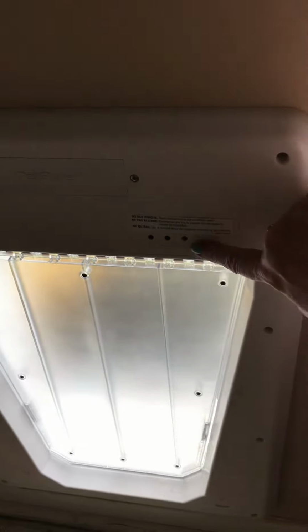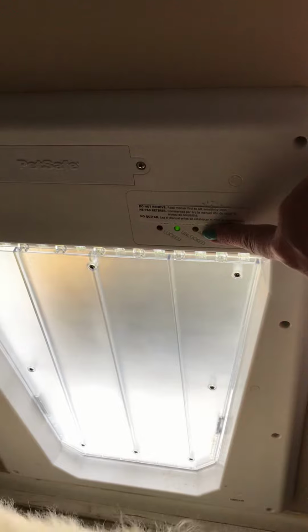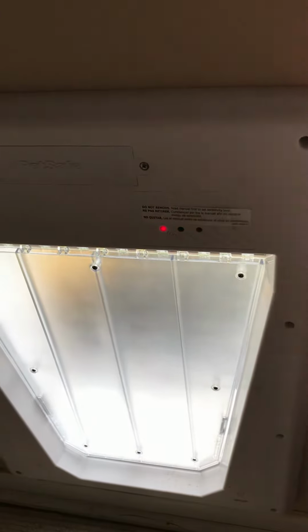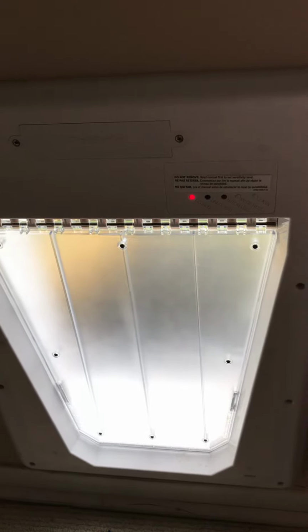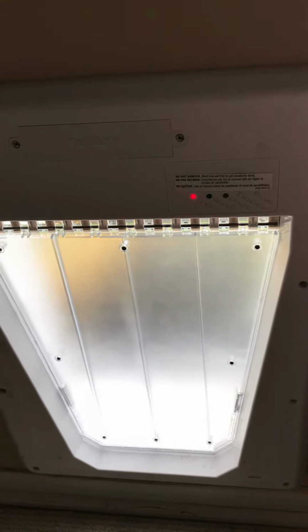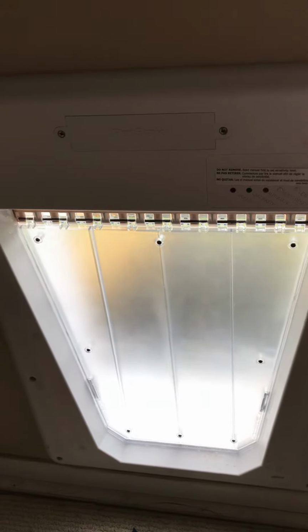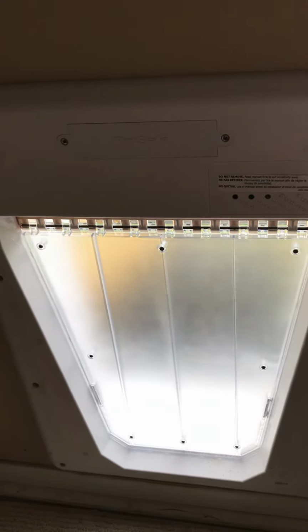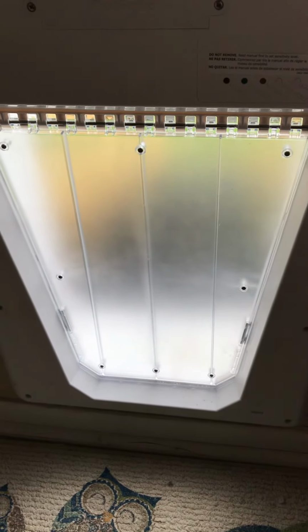He can go outside. And then, once they're in, I just hold this button until it turns red. And that is it locking. Then, nobody can get outside. I do have collars where they could go out on their own. But I also have a cat that has gotten really smart and figured out how he can sneak out.